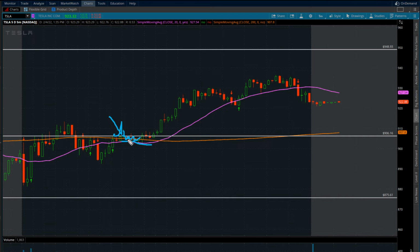I had to sit tight for 5, 10, 15, 20, 25 minutes before we finally broke back over this little consolidation. Then we had a little bit more consolidation here, and then finally we started to ramp. As soon as I seen this candle come through, I'm gonna point it out here, I knew we just broke through this consolidation.